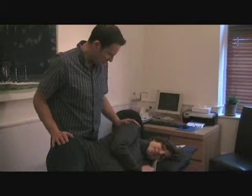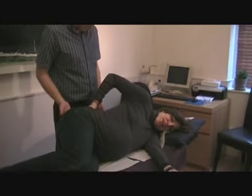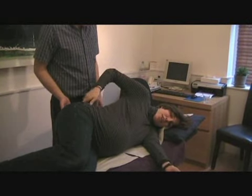Mirabelle, just tell us a little bit about your back pain. Where was it exactly? So it's at the bottom right at more or less my sacroiliac joint.